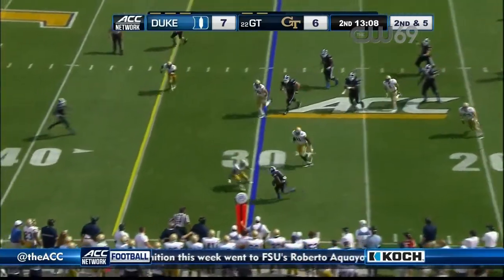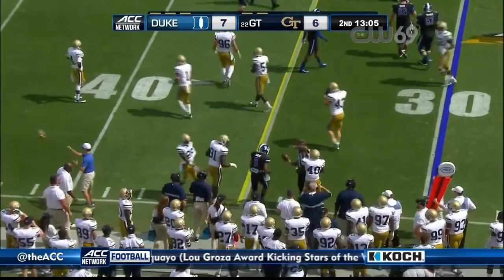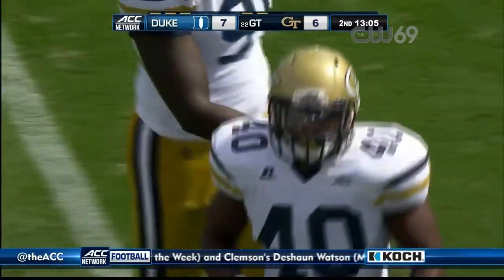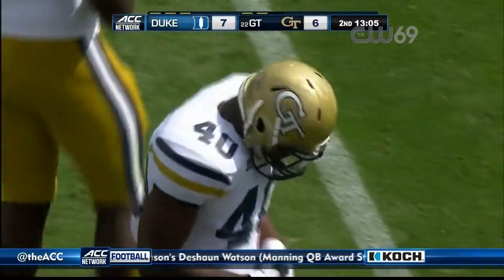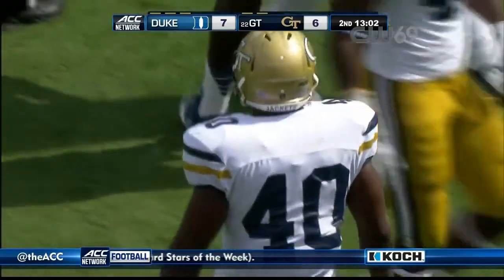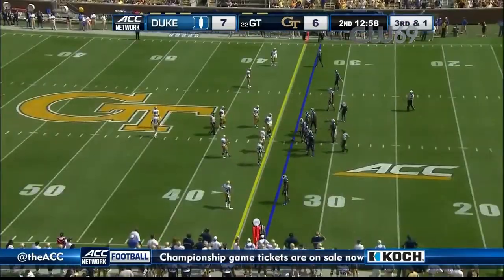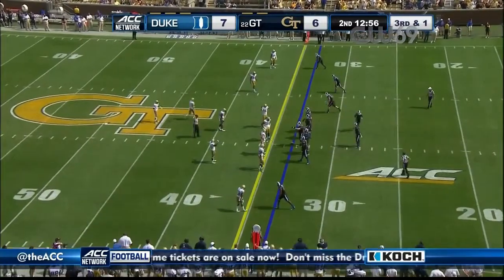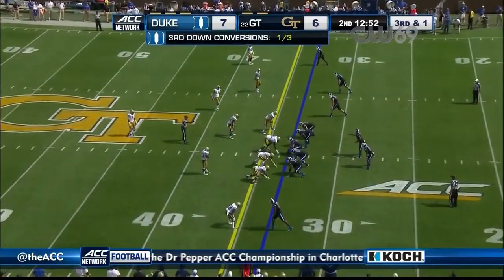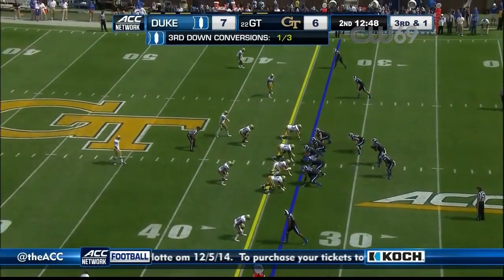Boone to the flats. And Snead is short of the first down marker. Now, we talked about Ted Roof. In fact, the last time a Duke football team beat a Georgia Tech football team, Ted Roof, the Georgia Tech defensive coordinator, was the head coach at Duke. He was an interim coach at the time, but they won back in 2003. They haven't beaten Georgia Tech here in Atlanta since 1994. Ted was a pretty good football player here.